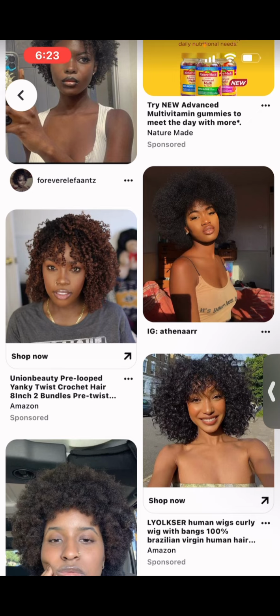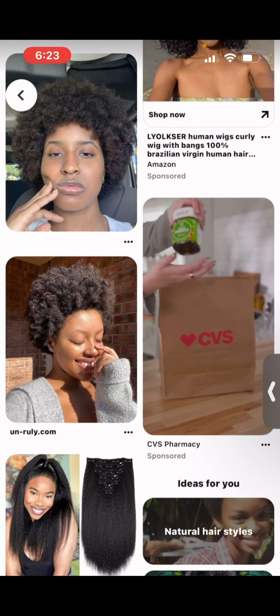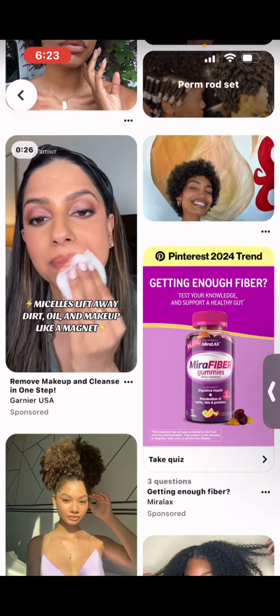But yeah, I wasn't aware of my porosity. Neither was my mom. That just wasn't something that was highlighted at that time in the natural hair community, especially on social media. Okay. And as a minor, how did I style my hair, or how was my hair being styled as a minor?